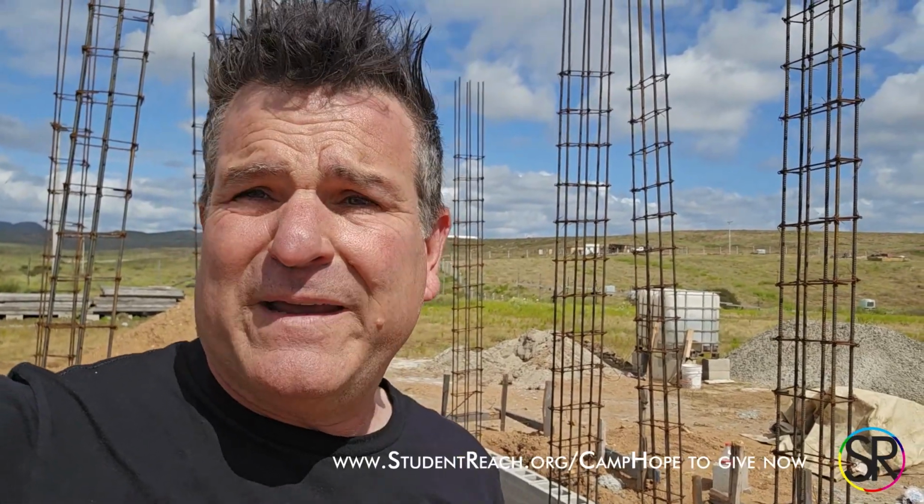The really cool thing is this building is going to provide all this extra storage space for all of our inflatables, all of our outreach equipment for youth camps. It also is going to be these bathrooms, and we're all set up. We have all the infrastructure already in place, so it's only going to cost us about $30,000 to get this in place. So that's really amazing, and it's one of the projects we have to get done before July.